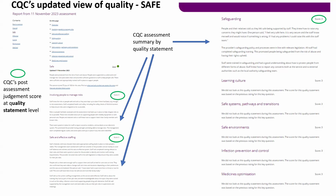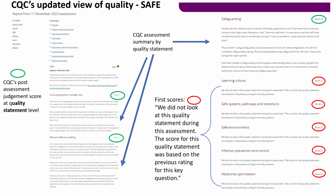And here you'll see we have put it with the green circle where these are new. CQC does not delineate against those. All they have is a small line that says, we did not look at this quality statement during the assessment. The score for this quality statement was based on a previous rating. And then again, we've put in red what that score is. It is not immediately obvious if you are looking at this on the page as a member of the public, in my opinion.